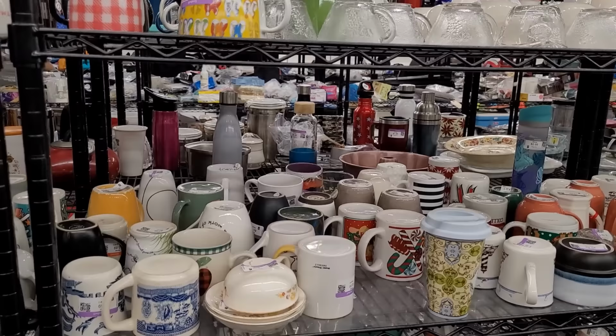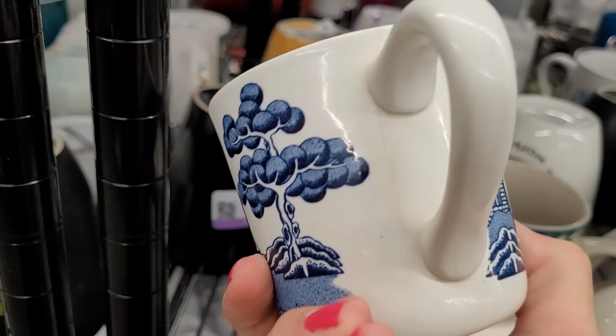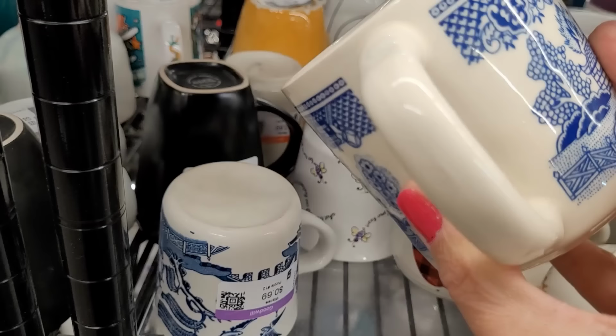Oh, look at this. This is a willow pattern. It's an old mug. It says USA on the bottom, so we'll take that. This one, unfortunately, has a big crack down the side of the handle and it goes all the way through, so we'll have to leave that one. We will take this, though. Made in USA pieces are usually sellable.